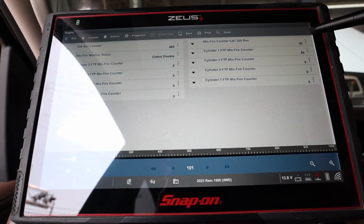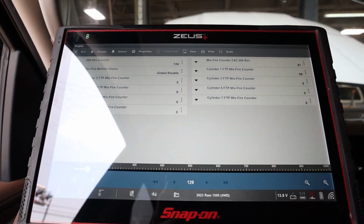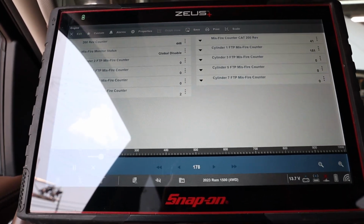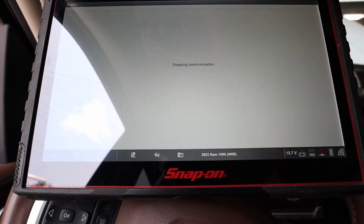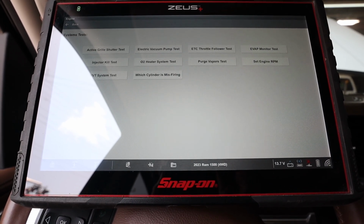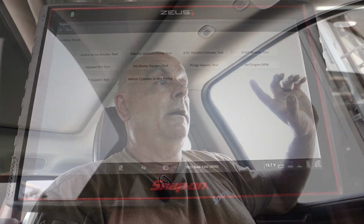So we swapped one in there, so it's not a coil pack. It is not a coil pack. Possibly an injector. Well, that's some bad news for the guy. So let me exit this and get a game plan together and see what I'm gonna come up with. All right, so swapping out the coil packs did not fix the problem. The misfire stayed on the number 1 cylinder. So we're gonna lean towards the injector.